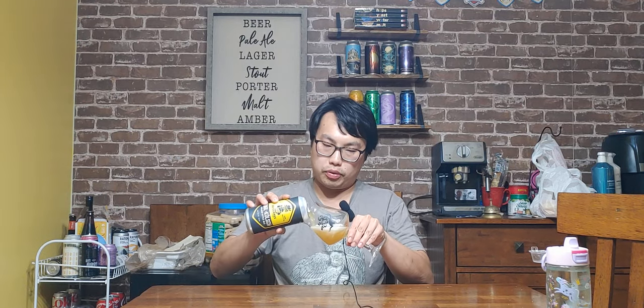Zoiglhaus, nice. First beer from Zoiglhaus. I think the other beer I had was Wayfinder's Kolsch, which is a great beer. Am I correct? I think so. That was like a week ago. I've been going through a lot of beers, so a lot of beers to go through. This is Zoiglhaus, first try of it.